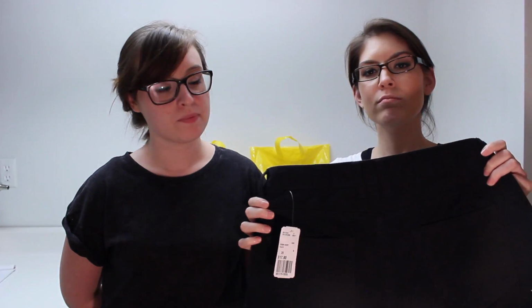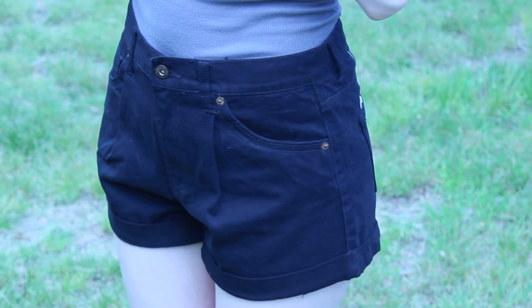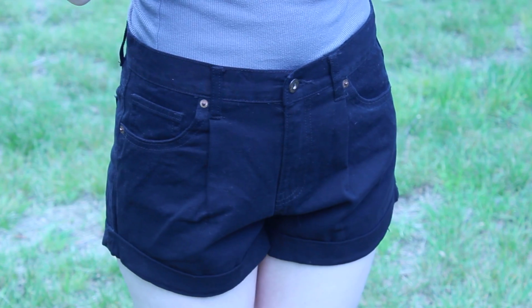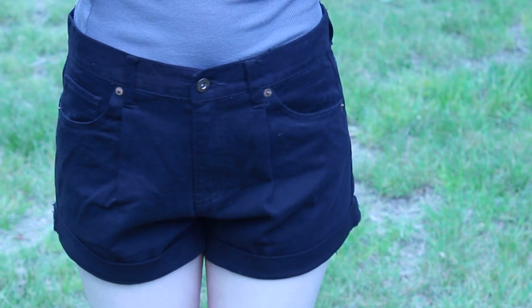The shorts that I got are these black denim shorts. They're just pretty plain, but sometimes that's a good thing because then you can wear a really fun top and just have some shorts. These I think are high-waisted. They do fit high-waisted on me anyway, but they're really comfortable. There's a lot of room so you don't feel too restricted, and they're really comfy and really long, which is always a good thing.